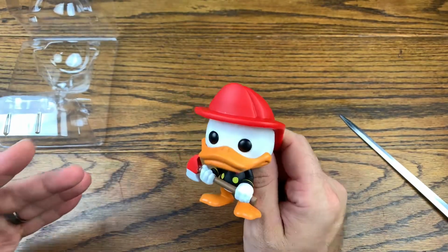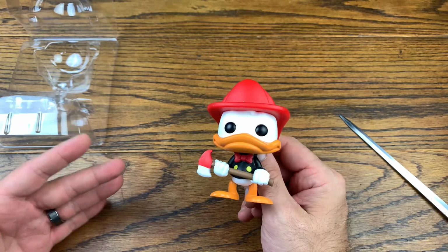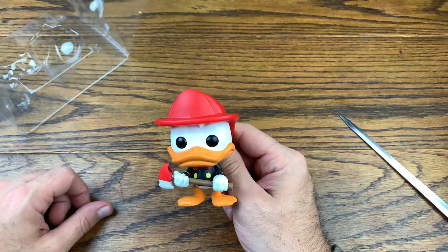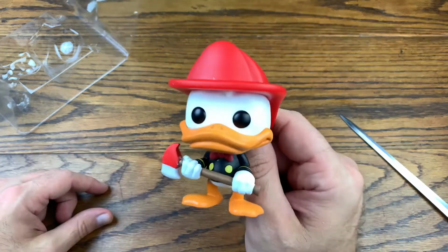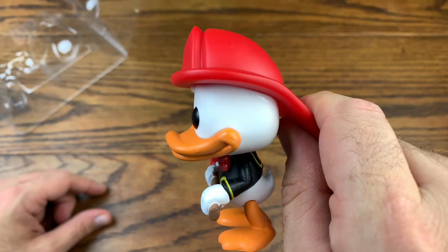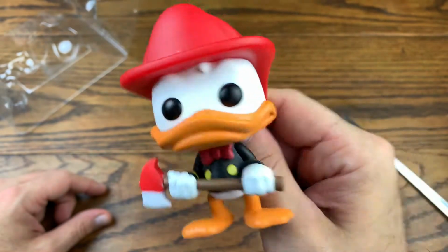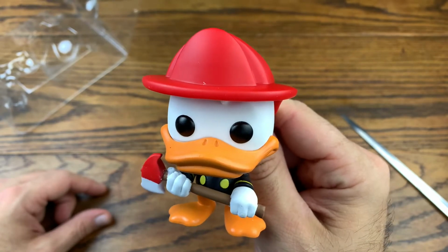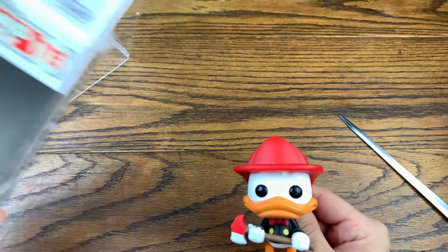I do have the entire DuckTales collection, but they haven't released a Donald Duck in the DuckTales collection, even though he is part of the DuckTales universe. Because I believe he's Scrooge's nephew. Yeah, he's one of his nephews or something. But he's definitely related to Scrooge McDuck and all the nephews and the kin. So there we go. We got a Donald Duck from the Disney Donald Duck.